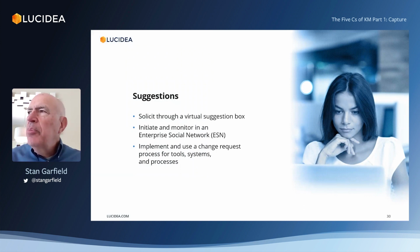Suggestions are an important form of capture, and you can provide a virtual suggestion box. You can also do this as part of an enterprise social network, where you have a way of people suggesting ideas. And you can also implement a change request process, which can come in for tools, systems, and processes.